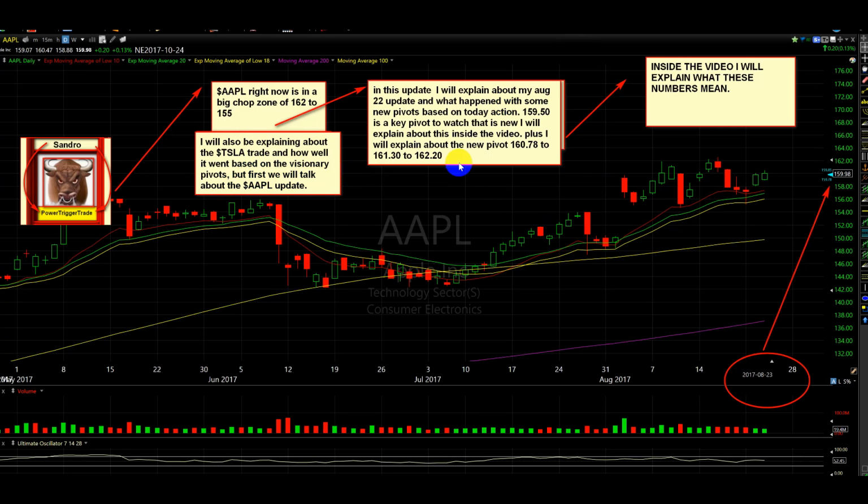In this update I will explain my August 22 update and what happened with some new pivots based on today's action. Yesterday, August 22nd, I talked about how Apple would hold 159. Notice today we held 159 and bounced, but I said to watch how it acts at the 160.50 resistance pivot, and Apple could barely get above it. We bounced at the 159 area, took it up to the 160.50 pivot, and again remained closed just a little bit positive, 20 to 28 cents.